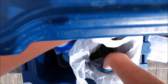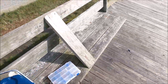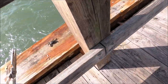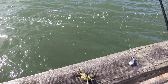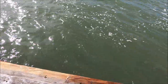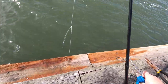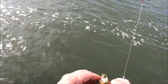Green crabs, I got these at All Tackle, right by the Royal Farms, and they were $4 for a dozen, which is pretty good, pretty standard. Get back here, you. Anytime I use these, I try to put the legs back in the water to chum the water up a little bit. It always seems to help. This is a juicy, juicy piece.